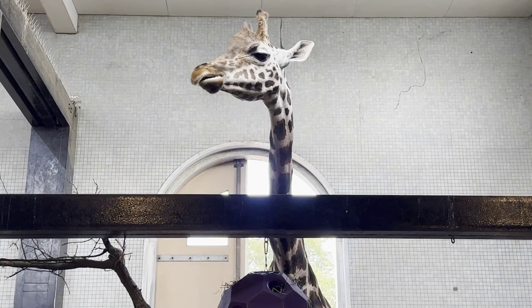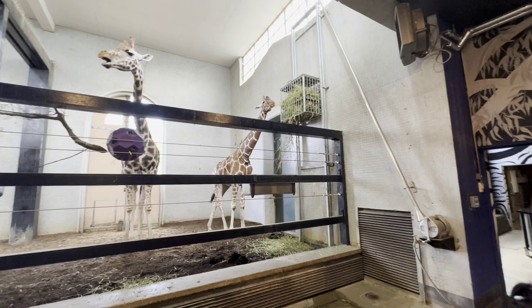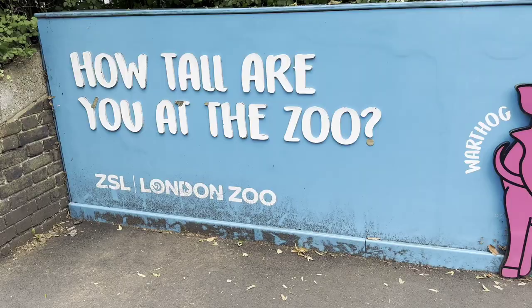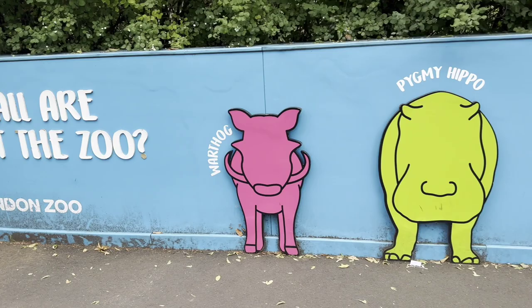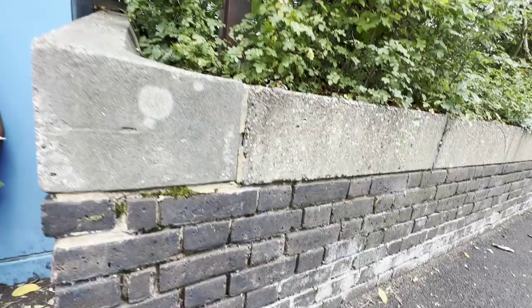Giraffes are important members of the animal kingdom, and they teach us about the wonders of nature. Just like how we have to take care of our homes, giraffes need our help too. In the wild, they face challenges like habitat loss and poaching, which is illegal hunting. Zoos play a big role in protecting these wonderful creatures and teaching people about their importance.